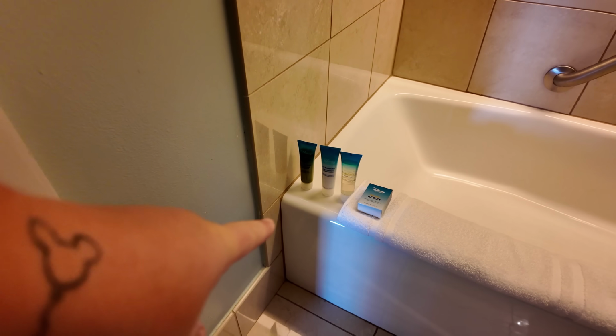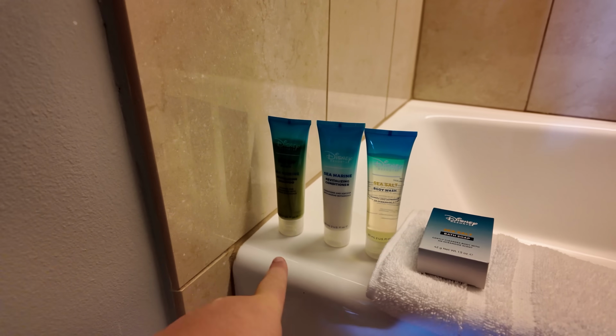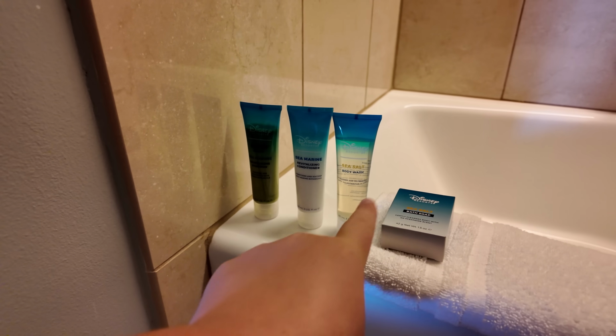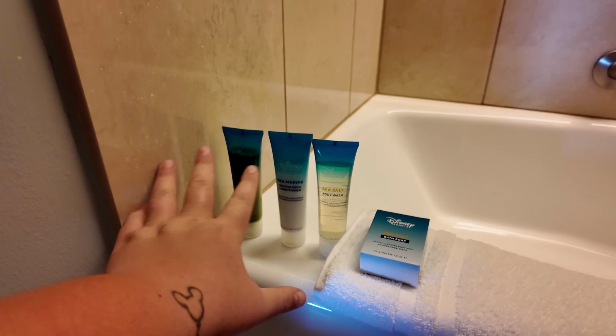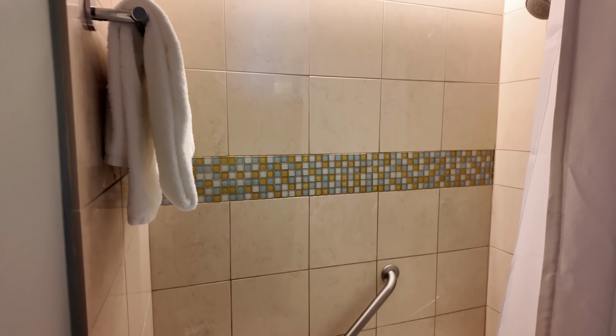Do you guys see what I see? They have H2O products that are not mounted on the wall. They give you the actual bottles. Shampoo, conditioner, body wash, and bar. So this will be coming home with me. And also, this shower also has a tub here.